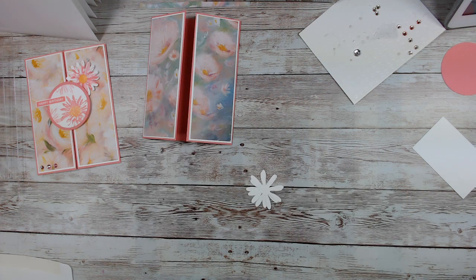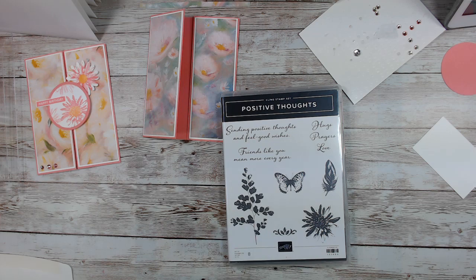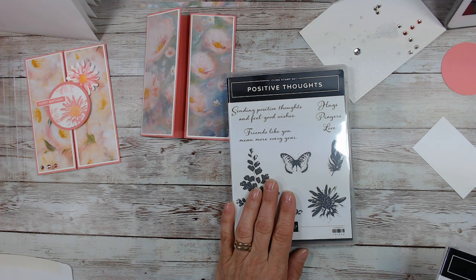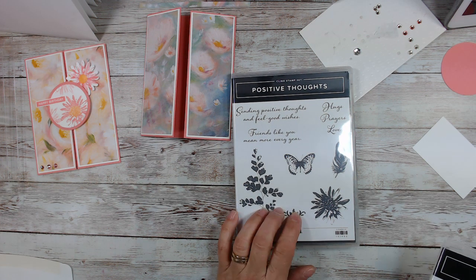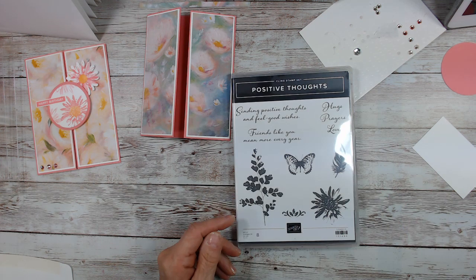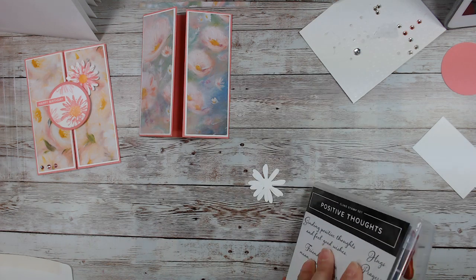In the stamp sets, I use two stamp sets. So this is one, and then the other one, let me grab it because I think I was done with it. One second. Okay, so Positive Thoughts, and you saw me using that one a lot. I love this set. And then the other one is Label Me Bold. So let me, okay, all is on, perfect.